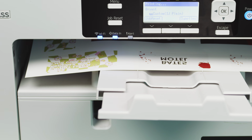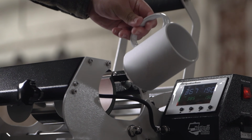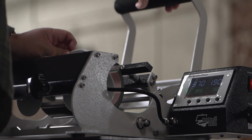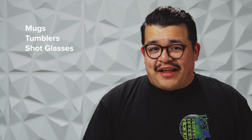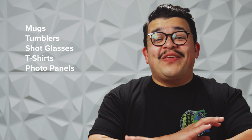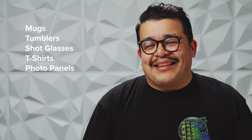For all of the pro shops out there looking for maximum versatility, we have the Sawgrass SG1000 Sublimation Printer with signature mug and 16-inch by 20-inch heat press bundle. Mugs, tumblers, shot glasses, t-shirts, photo panels, I mean the options with this bundle are nearly endless and definitely won't fit in this video.